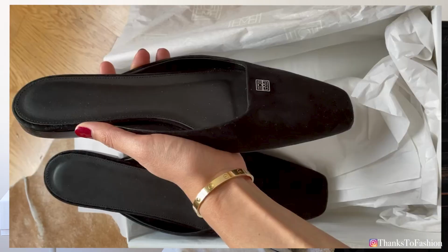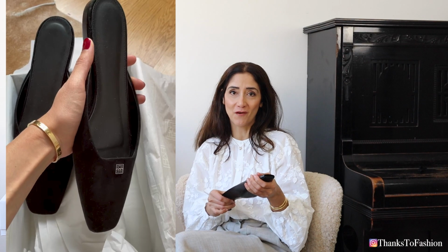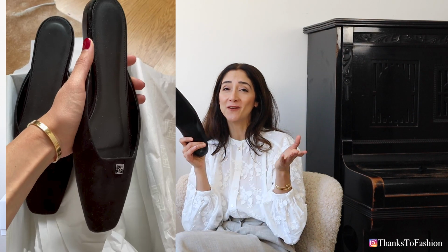These are just a new style of shoes for me, at least, and I just need to get used to them. So I am still thinking of those. What do you think? Should I go and order those instead of these?